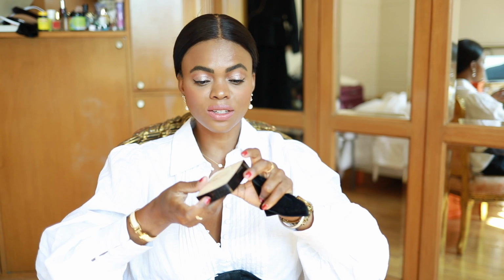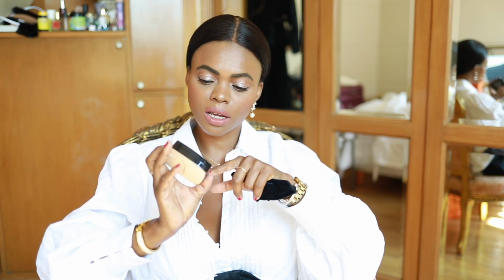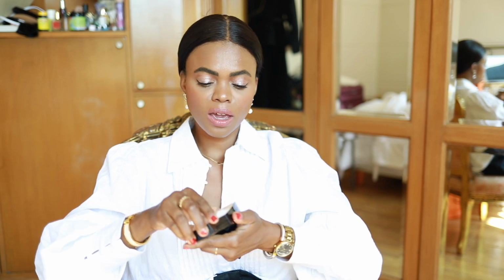And the next thing is actually my favorite powder. I've been using this powder for the last couple of years since I discovered it. It's just been my favorite. My shade is N40, which I think is darker than the N50.